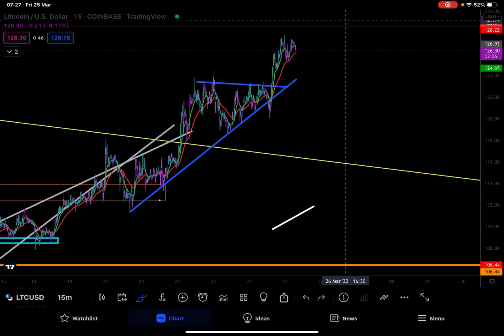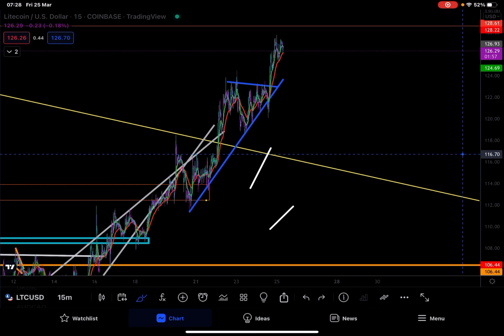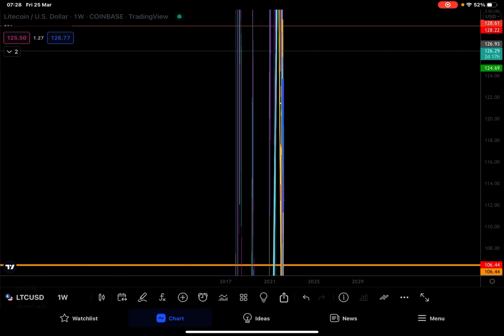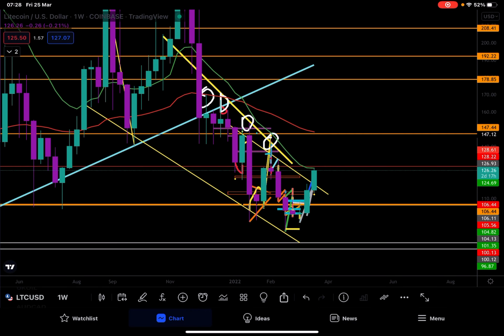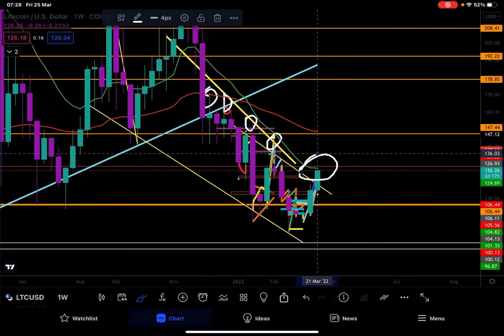But as you can see here, we have broken upwards on our Litecoin and obviously Bitcoin as well, simultaneously. I do not think this is just the start of a big pump. I did say if we do hold above 122, I will flip to bullish. However, for that to actually happen and remain true, we need to go to the weekly time frame and see a nice big close above the weekly EMA. And look, we're literally right here.